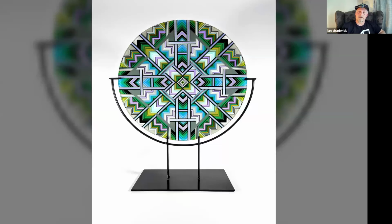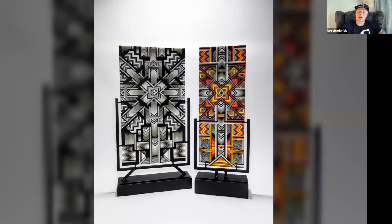Another circular piece in the stand. I'm kind of trying to zoom through a little bit, so if anyone wants me to hold at a certain piece, let me know, because I'm sort of running out of time. So a couple of totems, 80 centimeters tall.